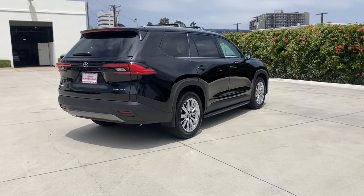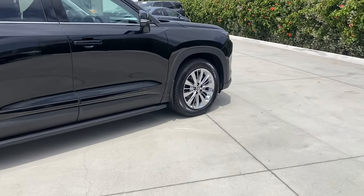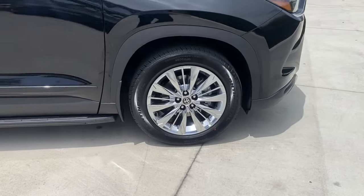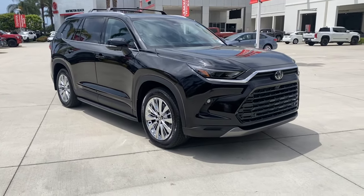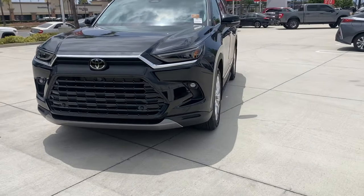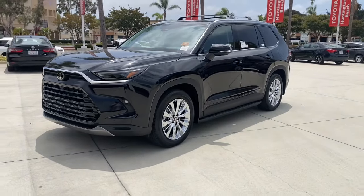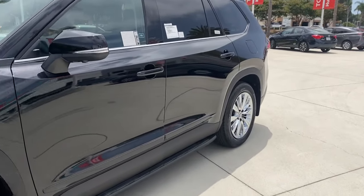The following are some of this vehicle's highlighted options: heated steering wheel, head-up display, pre-collision system, intelligent auto on-off high beams, lane departure warning, panoramic roof, all-wheel drive, navigation system, sun moonroof, hands-free liftgate. Quality and capability come together beautifully in this premium Grand Highlander.